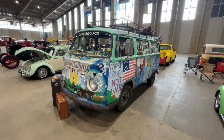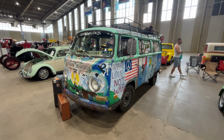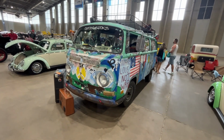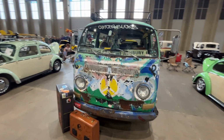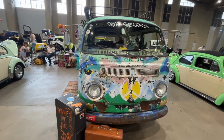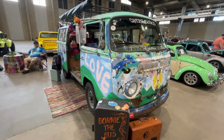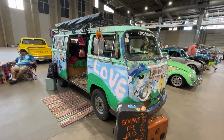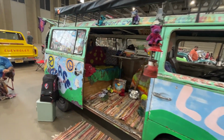What about a hippie bus? And if I could play Canned Heat's Going Up the Country right now, I would definitely play it. If you never heard that song, you're missing out. You have to play that song over and over again while you're in this van. I think it's a law, actually, that you have to do that. Going to Woodstock. Yep.